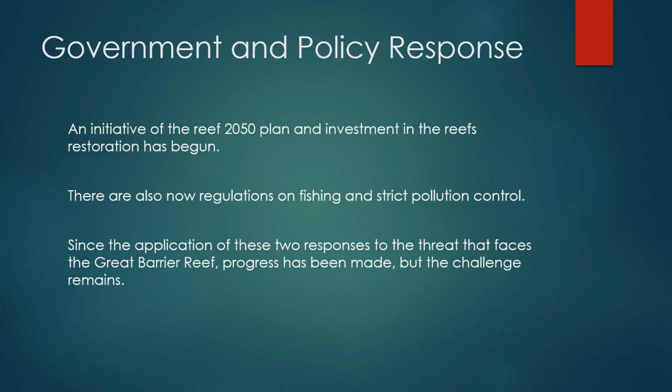Government and policy response. An initiative of the Reef 2050 plan and investment in the reef's restoration has begun. There are also now regulations on fishing and very strict pollution control, especially around the tourism aspect. They've put a lot of policies and procedures in place to use the highest hierarchy of control, which is elimination.